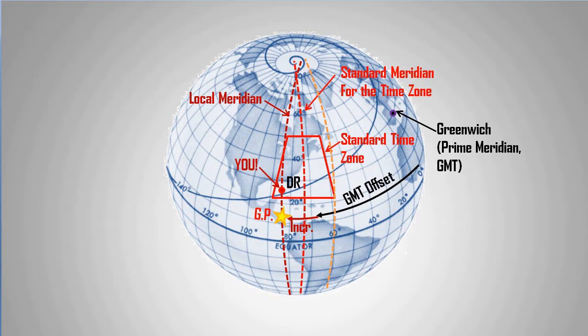You can also see the geographic position of the sun, which is just a projection of the sun onto the surface of the earth along the line connecting the sun and the center of the earth. And you can also see the GMT offset for the standard meridian of the standard time zone. And for our position, for our local meridian, we'll have to calculate the longitude increment from this GMT offset to the geographic position of the Sun.